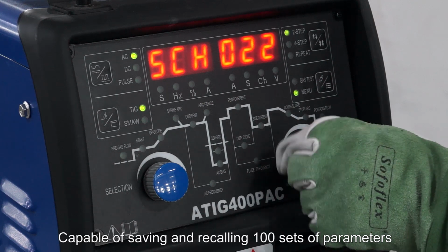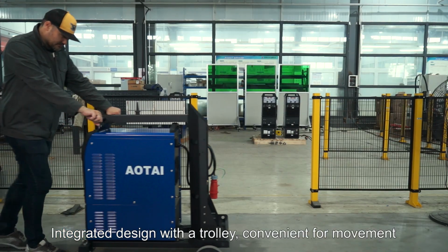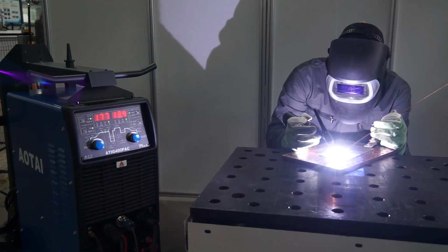Capable of saving and recalling 100 sets of parameters. Integrated design with the trolley, convenient for movement. Easier for successful arc starting, stable arc, and high welding quality.